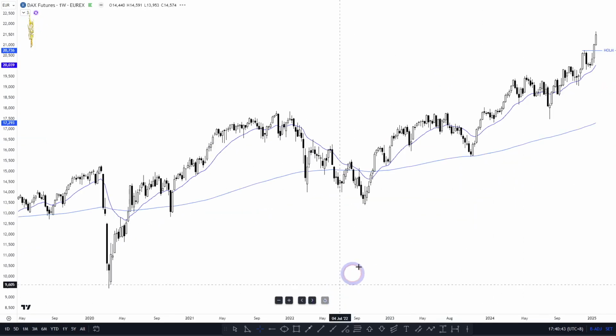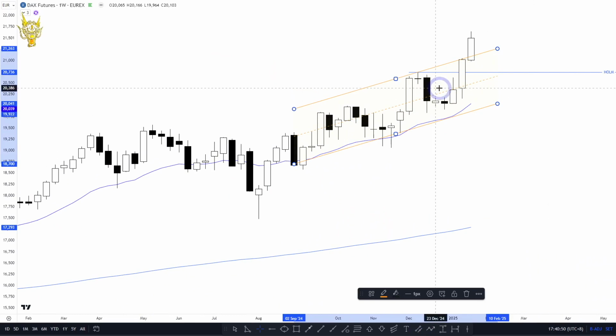If we go to the weekly chart, now I got it wrong last week. I thought we were at the top of a bull channel and there would be traders looking to take their position or part of their position off. And that's one of the ways to trade a channel. Here's the moving average. So I said last week, you put your channel line along the moving average.